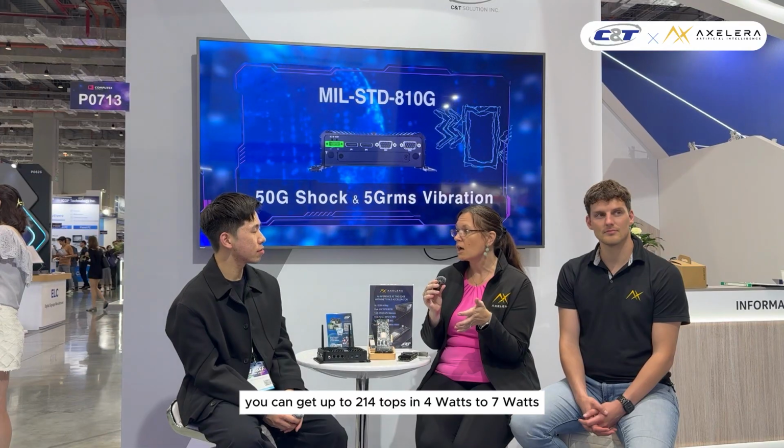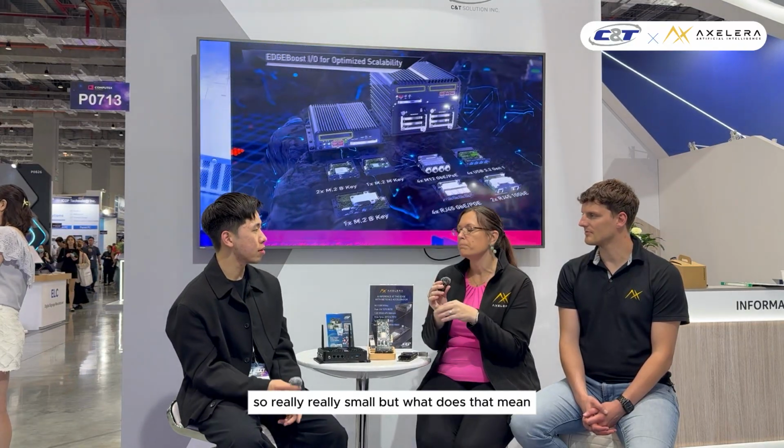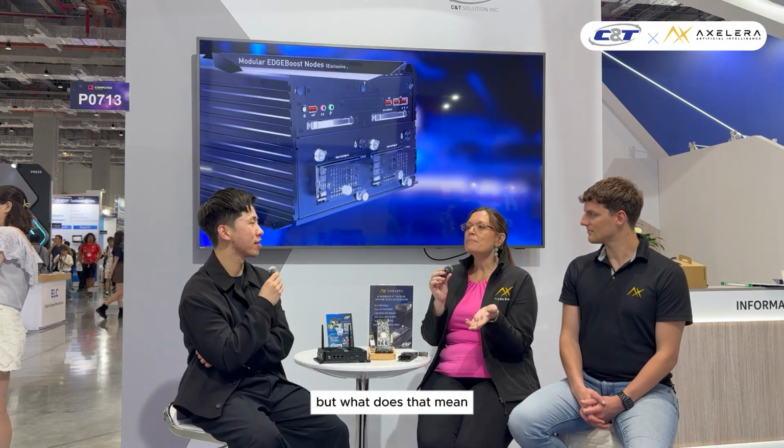What sets us apart, in my opinion, is a couple of things. One, we are incredibly performant in a very small energy envelope. You can get up to 214 TOPS in 4 to 7 watts, so really, really small. But what does that mean? Because TOPS, if you're not using them, who cares, right?